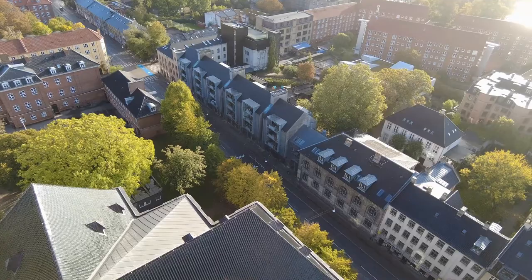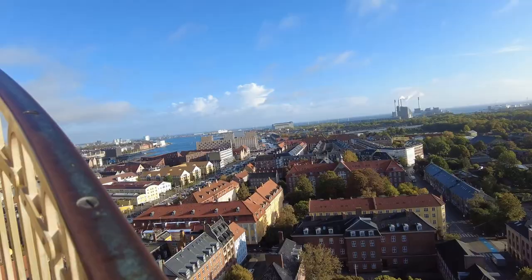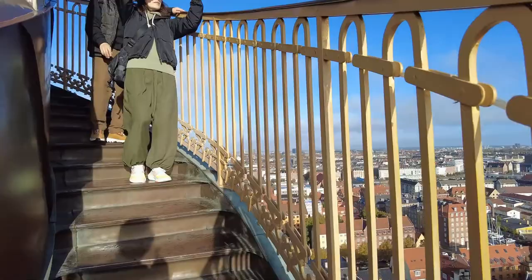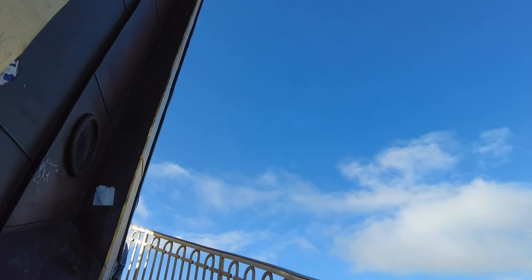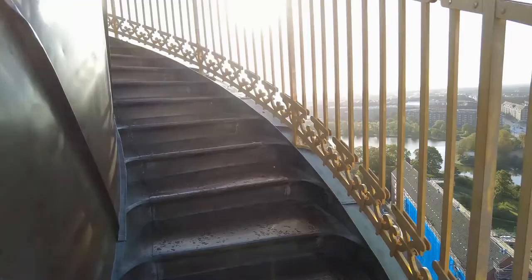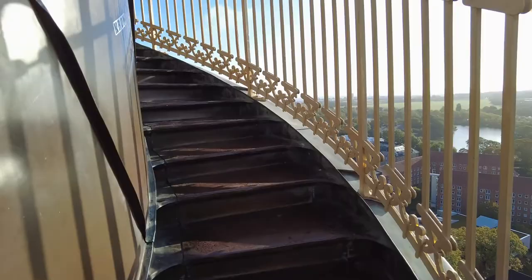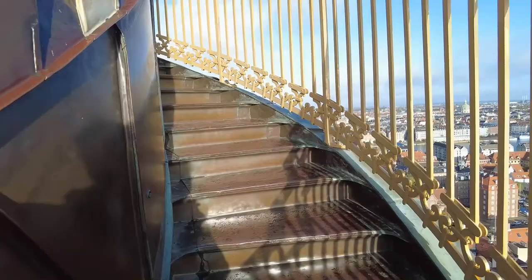Somebody's having some problems down there. And there's the ship way over there. That guy's having some issues. How you doing? Amazing, huh? Up we go on the outside of the church. And it is windy. Oh, but the breeze feels wonderful. Oh my gosh. I don't know what the guy's problem is down there.